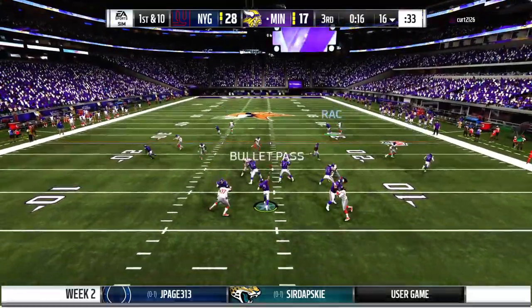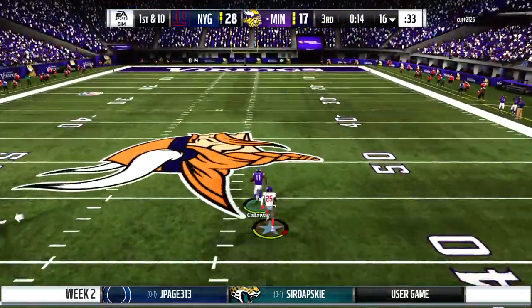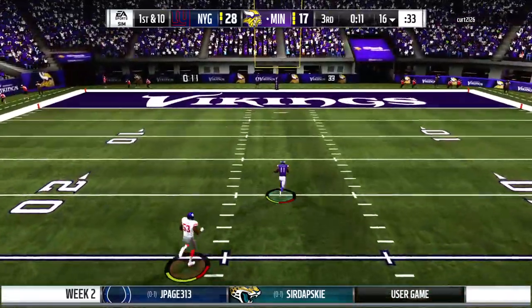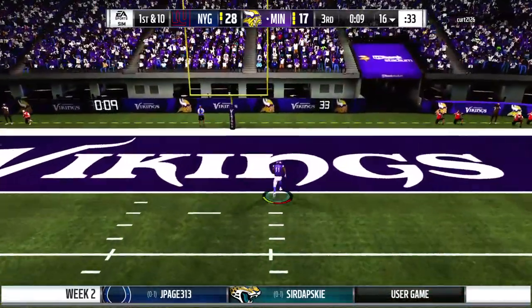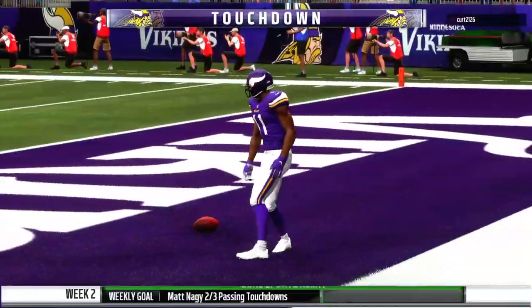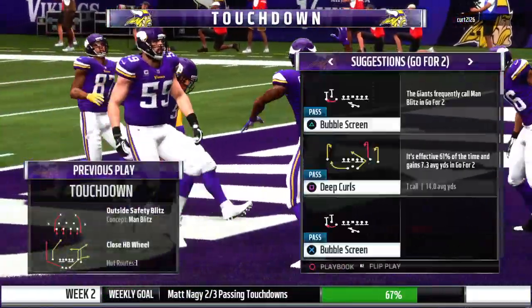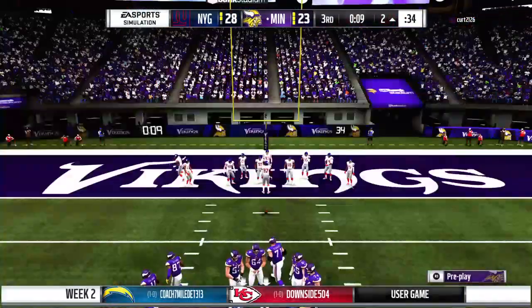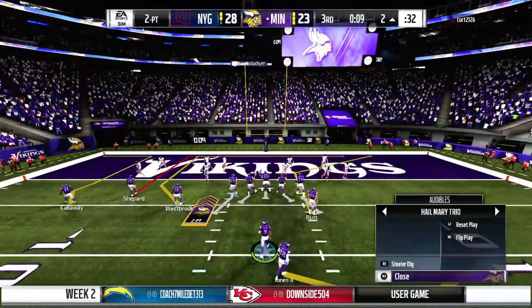They go back to the air here after the INT on the last drive. That's complete over the middle to Callaway. Weaving through traffic, and now he's free. Touchdown, Vikings. Antonio Callaway, his first touchdown of the new season. And the Vikings are able to make this a close game again.